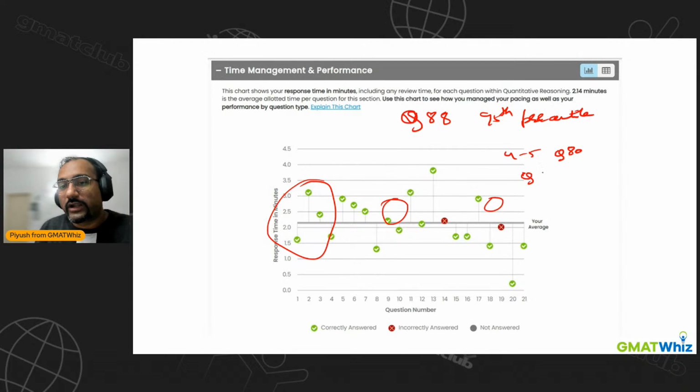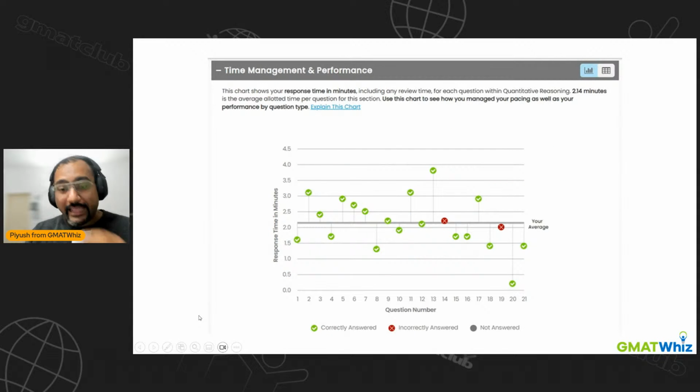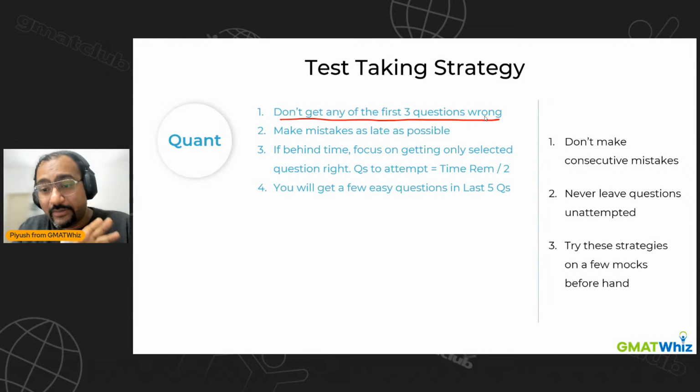If you want to get into the quant 85 plus category, your first 7 or 8 questions should mostly be correct, and 2 or 3 mistakes you can make in the end and still get there. So it depends on how many mistakes you make in the beginning that actually drives the score, which is the case with other sections also. But unlike other sections, in quant you need to do very well in the end also to have a very high, competitive score, to be honest. So in quant, the test-taking strategy is simple. You should not be getting any of the first 3 questions wrong. That's really, really bad. It punishes you very badly. So don't get the first 3 questions wrong. And obviously, you cannot think of not getting a question wrong and then not get it wrong.